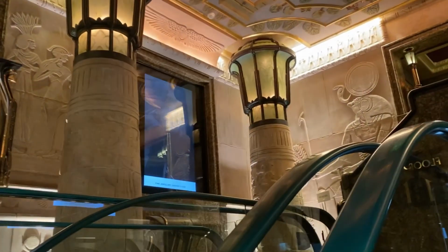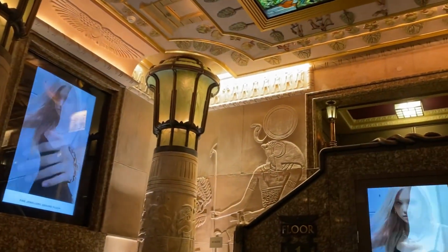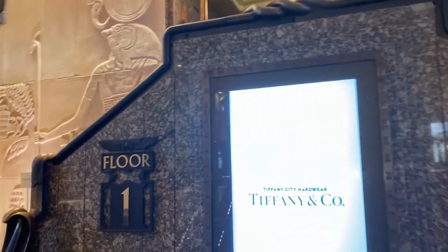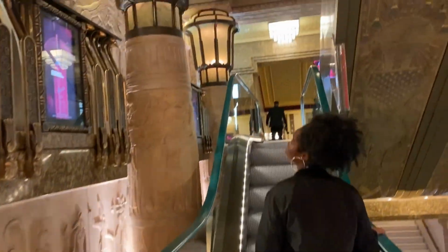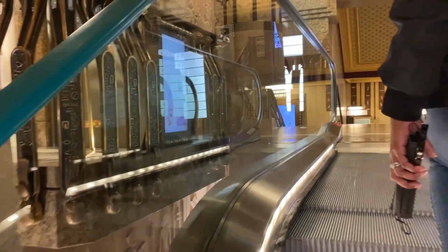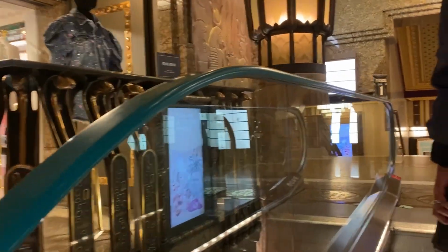But going up in the venue, everything was just so beautiful. It's a very nice mall. Like, look at these structures. It's just so pretty. I've never really seen anything like this in my life. But if you come to London, please make sure you check this place out. It is definitely a bougie girl's dream heaven.